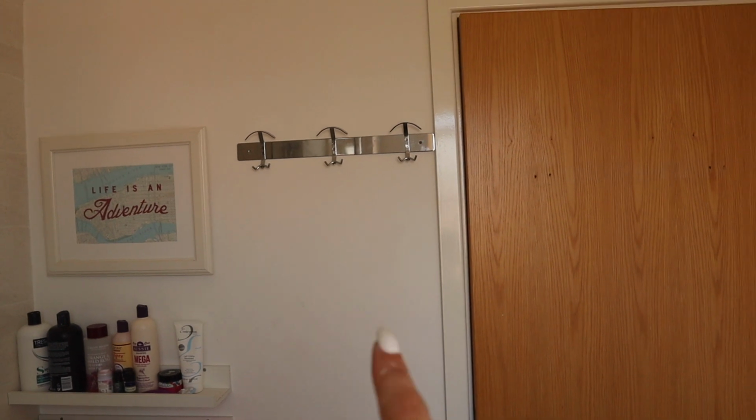Polyfiller, probably my least favourite task of all time. So I've done all of this area, and I've put the hooks over here, which I just think looks neater. And then this is just going to be a mirror. I think maybe I'm going to put it above here, and then maybe a picture here, because this is not going to look pretty. I've actually got a picture that would look really nice here.